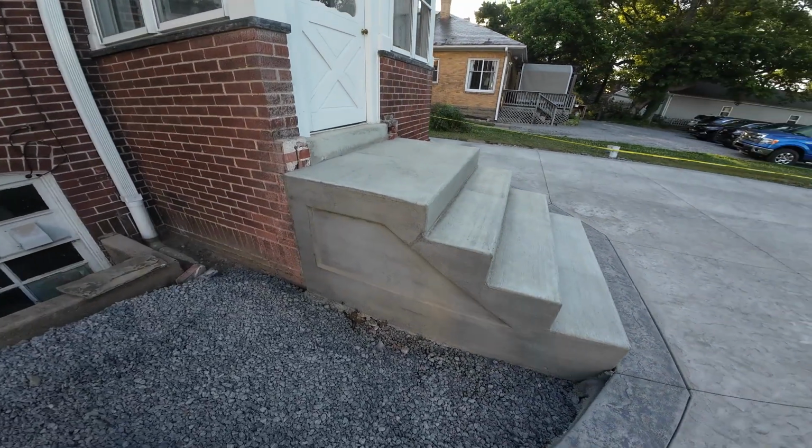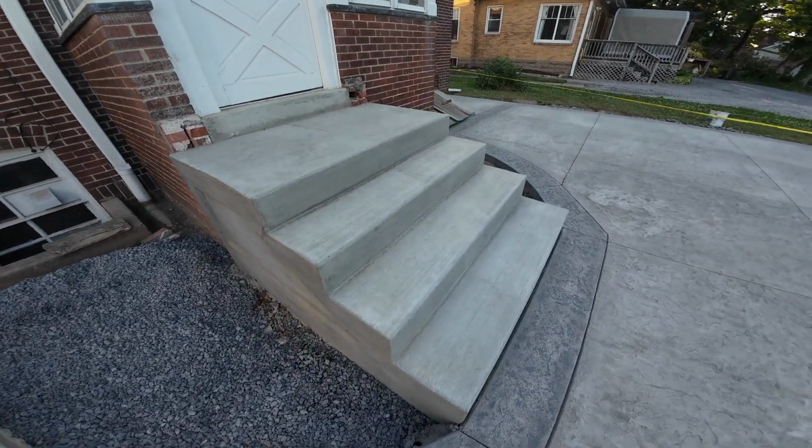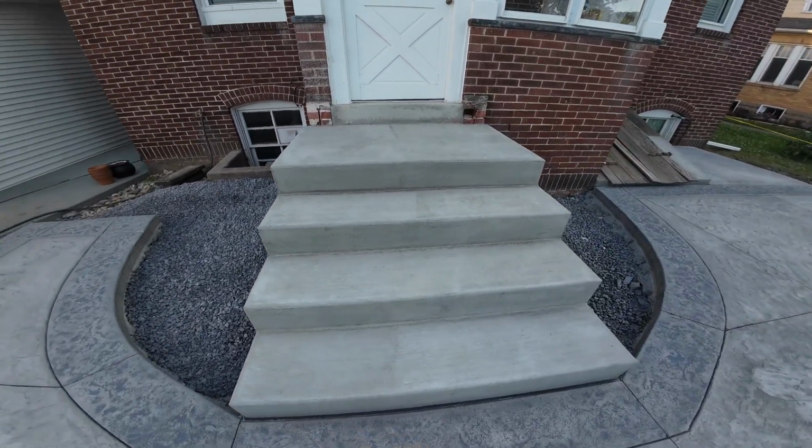There's another shot of our inlays. Now do some landscaping around there. Should look good.